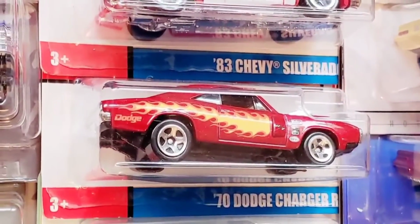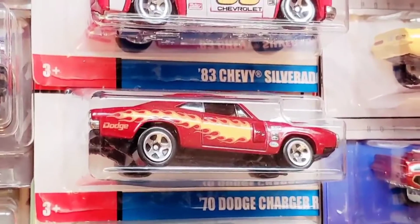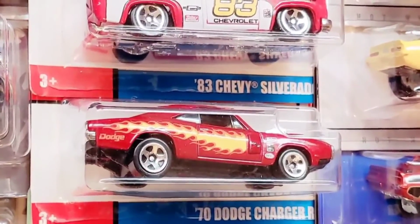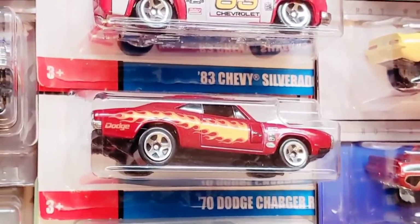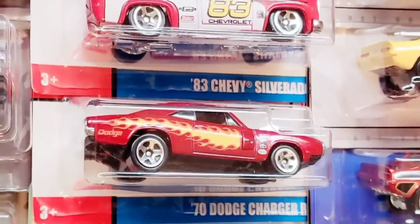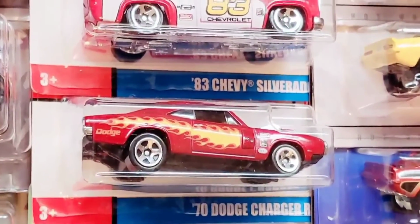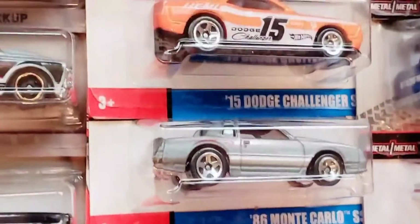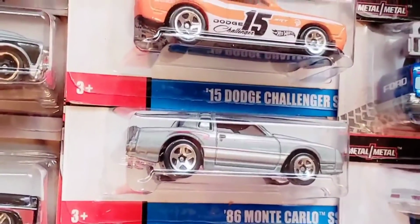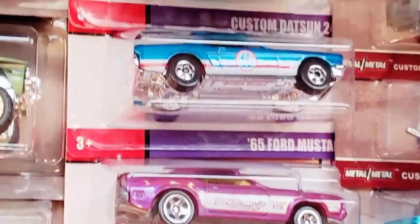This 70 Dodge Charger RT begins a series of Target exclusive cars. Not nearly as many Target exclusive cars in this display as Walmart exclusives, simply because Mattel just ships Walmart so many more cars, so many more exclusive cars than Target. This is from a Target exclusive wave called the Throwback Decades. There's another Silverado. And a few more cars from the Throwback Decades wave of Target exclusive cars that came through at various times of year.